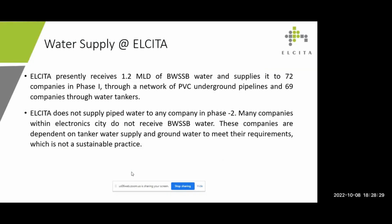Now coming to water supply, this is the critical area that we are facing presently. ELCITA requires approximately 9 MLD of water per day. Presently, we're receiving about 1.2 MLD directly by ELCITA, and approximately 1.56 MLD that is being received by certain companies directly. So we have approximately 2.7 MLD of water being received against a total demand of 9 MLD.